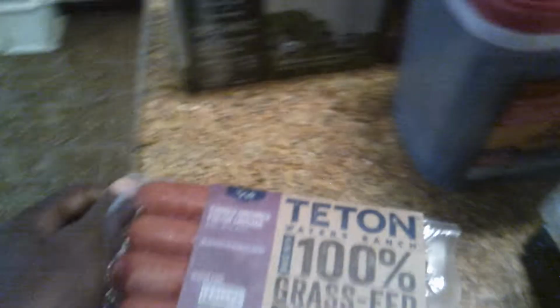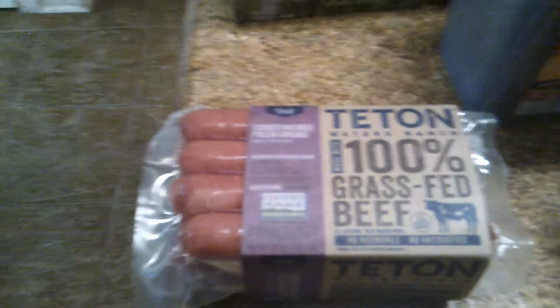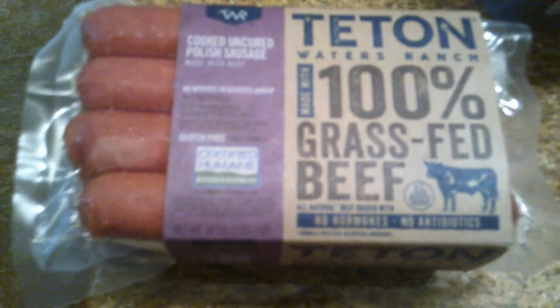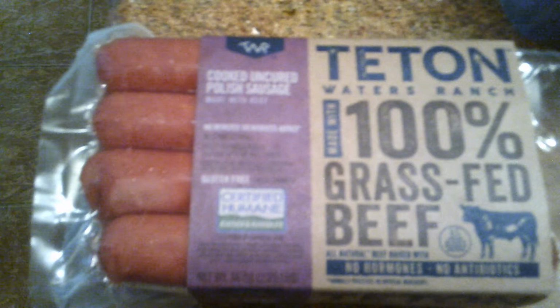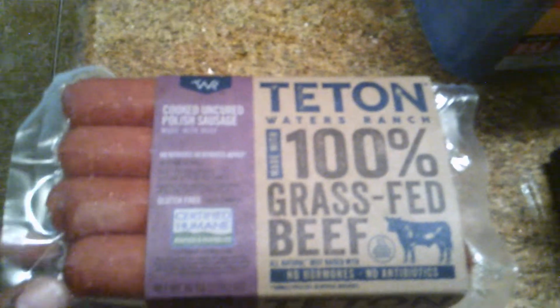As always, religiously, I get the Teton hot dog, but this time I decided to try the Polish sausage, 100% grass-fed beef Polish sausage, and this was $13.89.